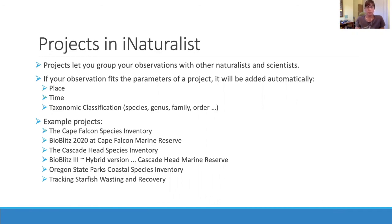Some of the parameters of a project would be place, time, and taxonomic classification. Example projects would include the Cape Falcon species inventory. For us, that is within a certain region that's adjacent to the Cape Falcon Marine Reserve. Anything that's observed there gets added to that project. And then for the BioBlitz 2020 at the Cape Falcon Marine Reserve, it's within the span of time of this virtual BioBlitz. Things will show up there.